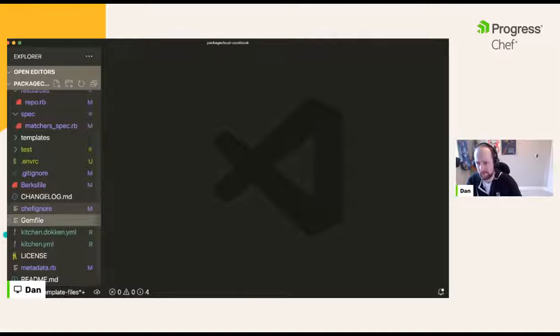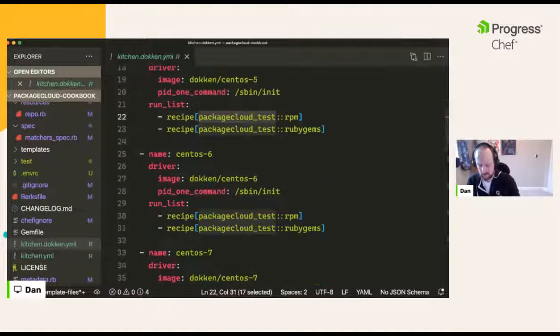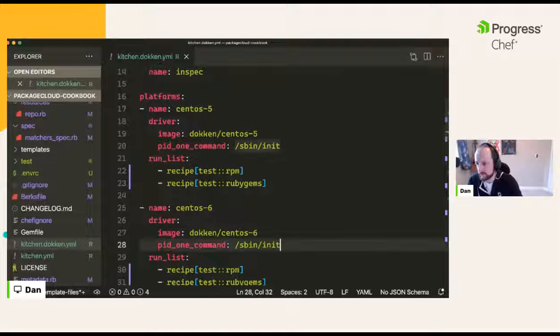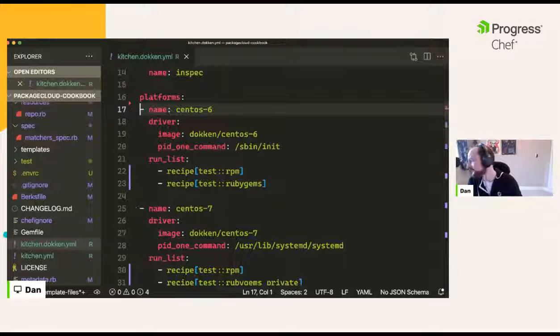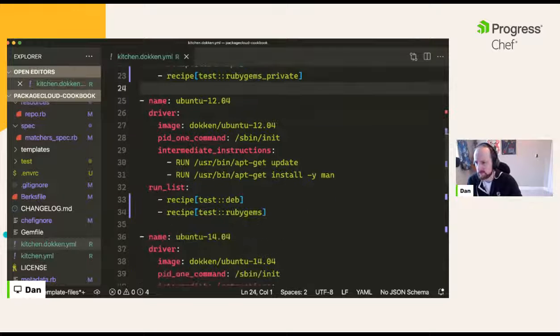I don't know why there's no hub on there. Docker, let's go and fix this. PackageCloud test. So this all needs to change to, we are not doing CentOS 5 anymore. Or 6 for that matter, we're just doing 7 and 8. But, and 12 as well.